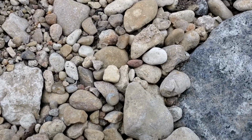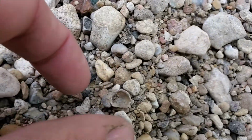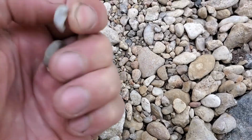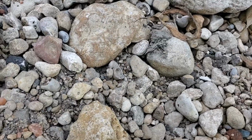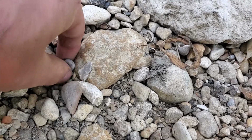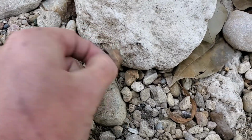So if you check this out, these gravel bars are just nothing but absolutely tons of these oysters. And this is a deal where I'm sure watching me pick these up, you're going to be able to see ones that I'm missing. But there's one. There's another, if I can get it. Just looking at the camera screen, I can see more. There's another one there.